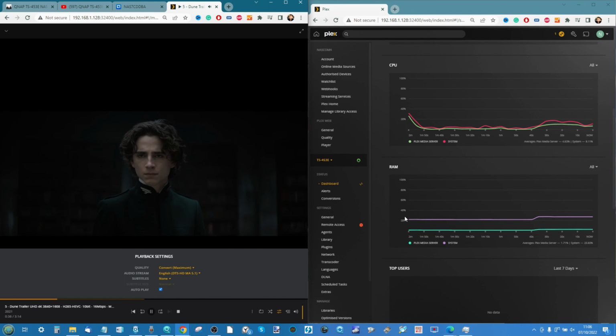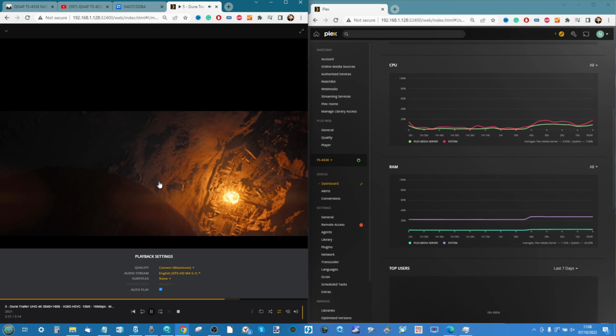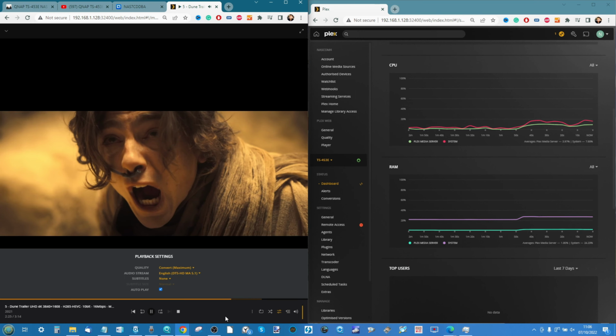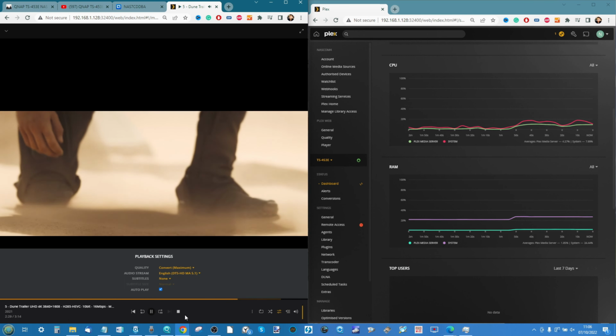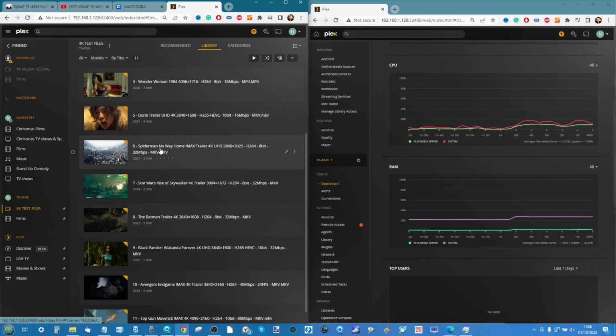We're not seeing too much work from the CPU. We can skip forward. Going to see that slight delay there as we skip ahead, but overall still absolutely fine there. But for now, still running good, nothing too harmful happening to the CPU. I'm going to call that a success. Next, we're going to go for Spider-Man No Way Home.